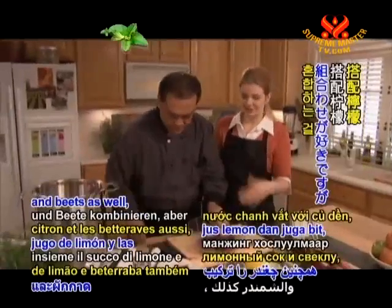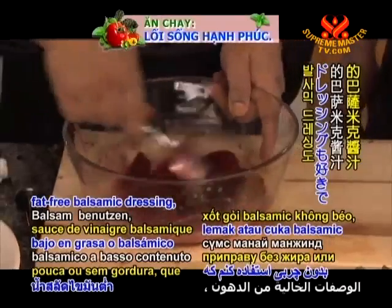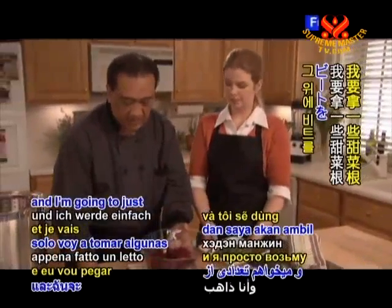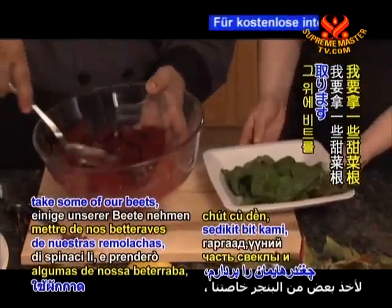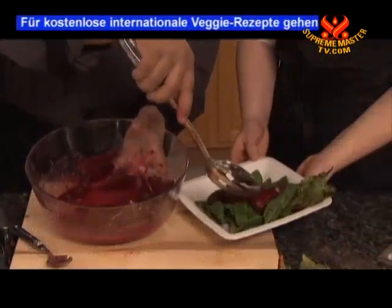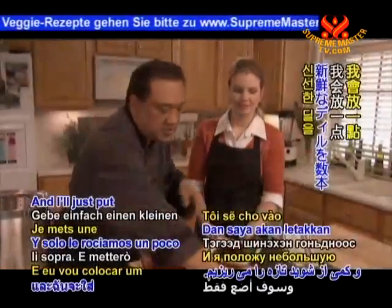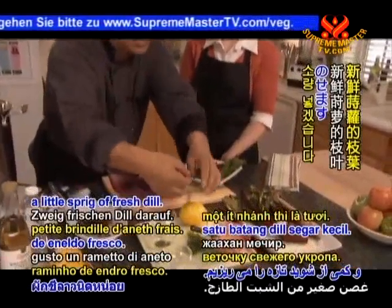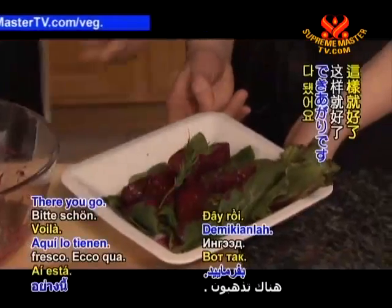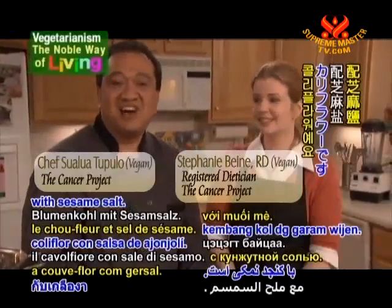I like to pair lemon juice and beets as well, but I also like to use a low-fat or fat-free balsamic dressing. That's nice on beets too. We have just a bed of fresh spinach there, and I'm going to take some of our beets and put them right on top. And I'll just put a little sprig of fresh dill. There you go. It's so colorful and that dill smells so good. Our next dish is cauliflower with sesame salt.